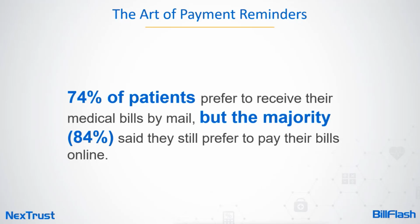Combining traditional mailed statements with digital notifications not only caters to varying communication preferences, but also reinforces the importance of clear and accessible financial information. It also ensures that patients receive timely and consistent reminders, reducing the likelihood of oversights in bill payments.